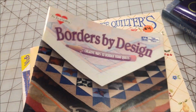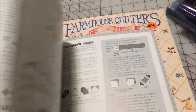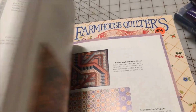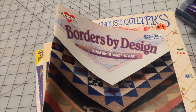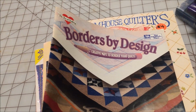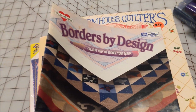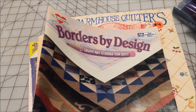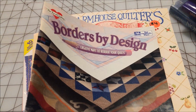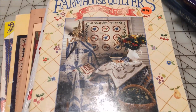So the first one I got is Borders by Design, and it is just tons of ideas on how to border your quilts. I have other similar books in my stash. I might already own this one, but if it turns out that I do, I can totally donate it back to the Friends of the Library or take it to the freebie table at my quilting group. So there wasn't a lot of thought or restraint in these purchases.